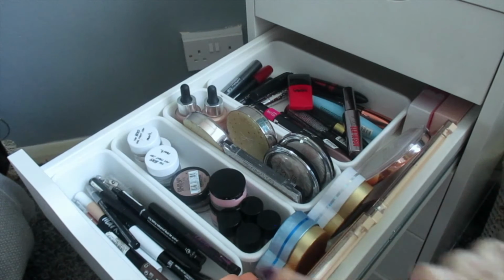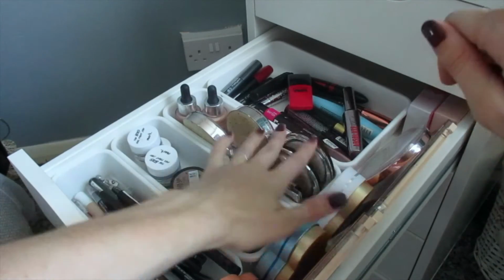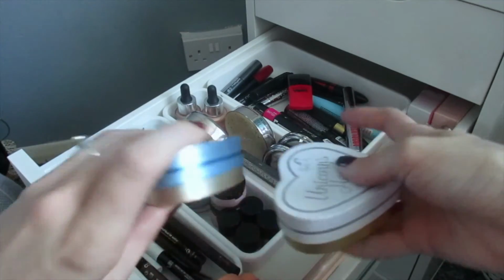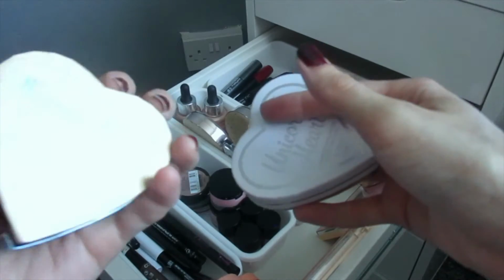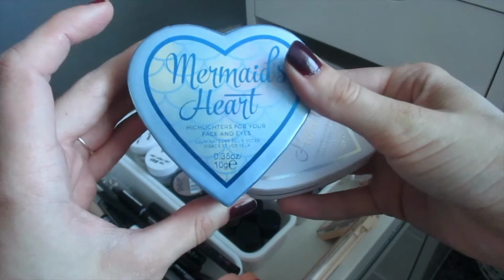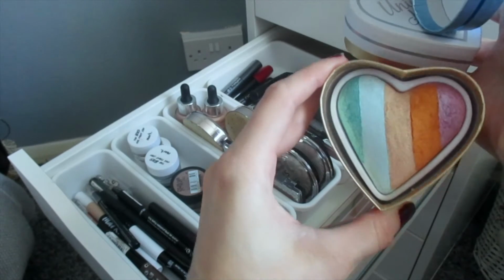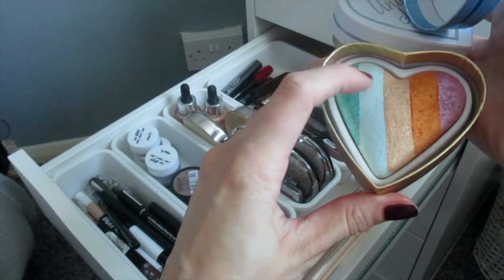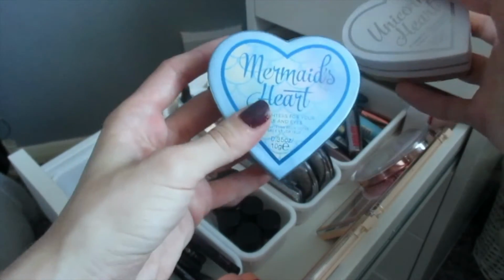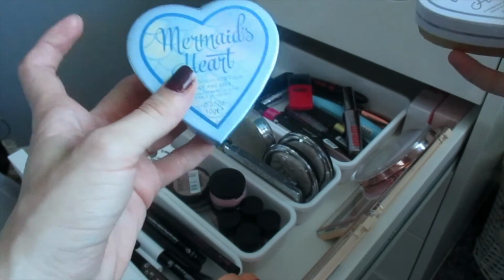And then moving on to the highlighters, all down here. I thought I'd just give them their own little space along here. So the first two, which I absolutely love, are from I Love Makeup. This is the Mermaid Heart, the highlighter for your face and eyes. And I mean, just wow, I absolutely love this highlighter. I tend to use this light bluey one now and again for my inner corners. I think I paid £5 for this, and again it's a really good product.